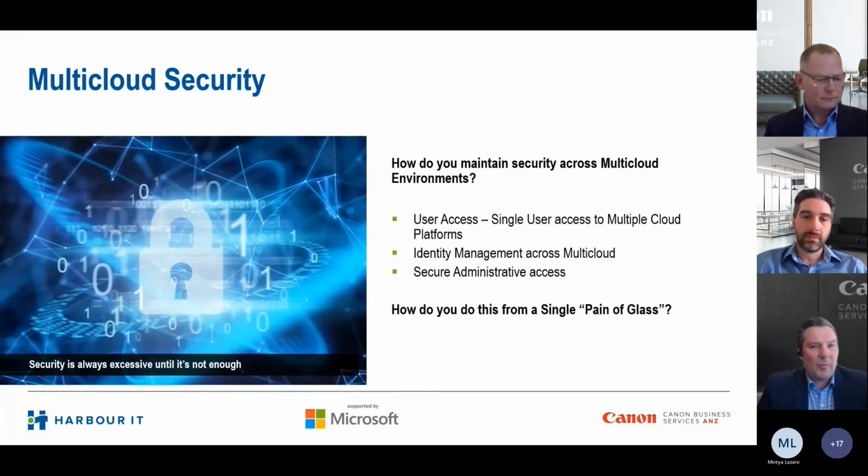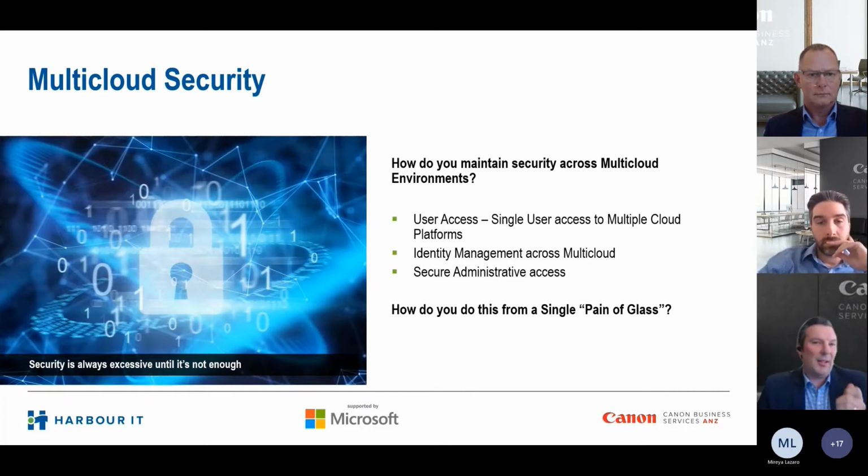Security really is a challenge within multi-cloud environments. You've got user access, where users just want to have a single user to be able to access those multiple clouds. So identity management really becomes an issue. You've got administrative access, where users have to administer those multiple environments. How do you do that in a secure way? And how do you do all that from a single pane of glass?